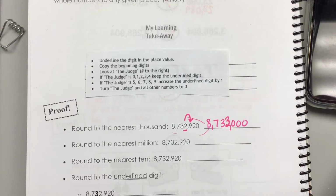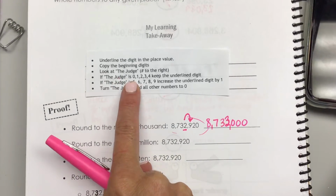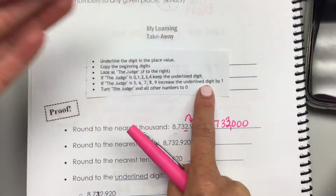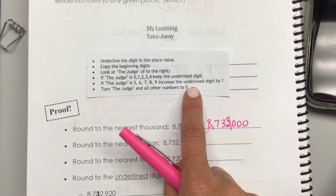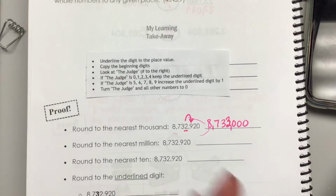Are we going to stay the same or are we going to go up? Okay, so if the judge is 0, 1, 2, 3, or 4, we're going to keep the underlined digit. If the judge is 5, 6, 7, 8, or 9, we increase the digit by 1. And then the judge and every number after it becomes a 0. Okay, does that make sense?